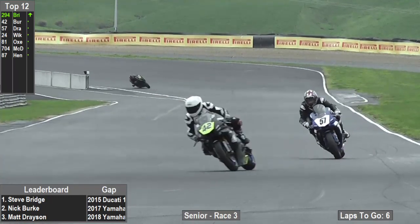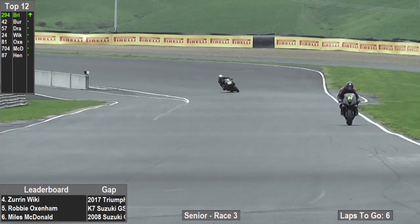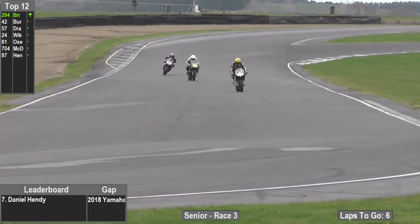Turn 2 and 3, the up and over bit, awesome little part of the circuit as we watch them through there. Nothing changes through there, out of there. Steve Bridge stretching out that advantage. He's got about 10 bike lengths as they climb out of turn 3 on the run into Highpool.